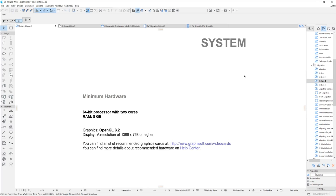The minimum hardware to run ARCHICAD 22 is a 64-bit processor with 2 cores, a RAM of 8 gigs, a graphics card with OpenGL 3.2, and a display resolution of 1366 by 768 or higher.